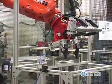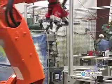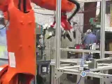What happens is the CNC gives what's called M codes. They're basically just inputs and outputs. They're signals to tell me where it's at, and then I can tell it what I need to do too. So it's called an interface.